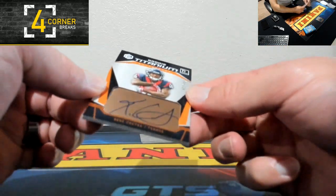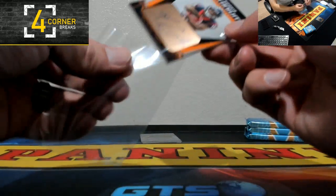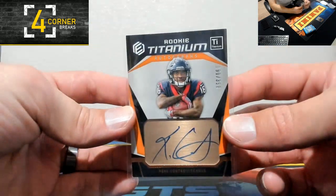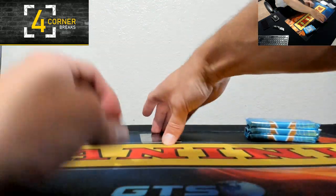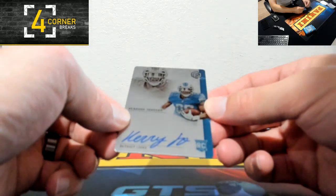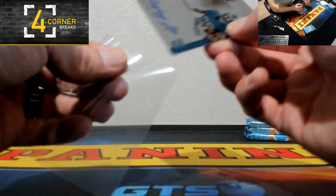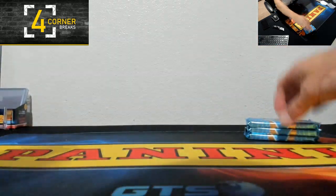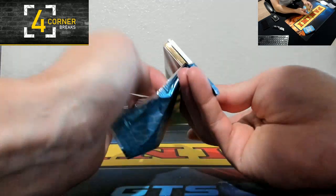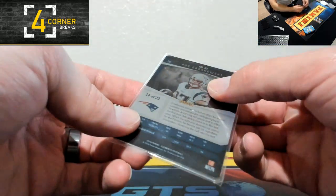/350. Kiki Cootie. Holy shit, what a name for the Texans. Marius. Carry on my luggage, Johnson, for the Lions. Todd Woes with the Lions. That's a PC love. Rob Gronkowski, Patriots, /25.